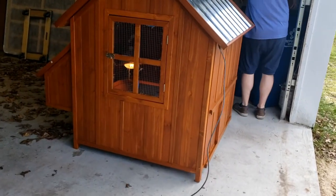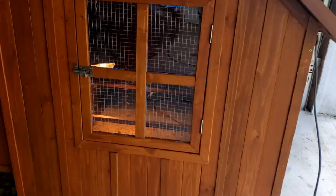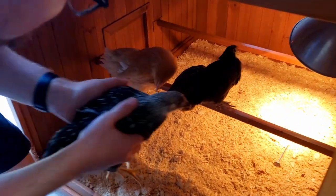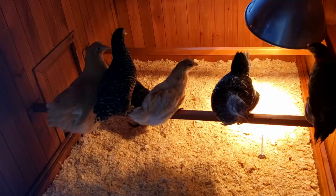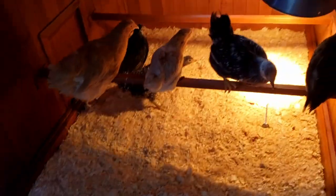Here it is. Look at that. It's a thing of beauty. It looks so cozy in there. A little chilly out here, ladies. So we're at 90 degrees under the light. What's our electricity bill look like? I don't know. They like it. Six little chickens sitting on a roost. So happy. So spacious. So much room for activities.